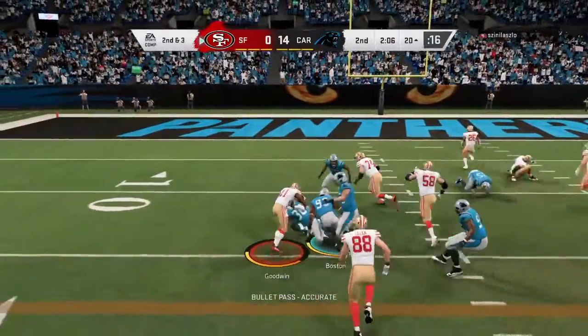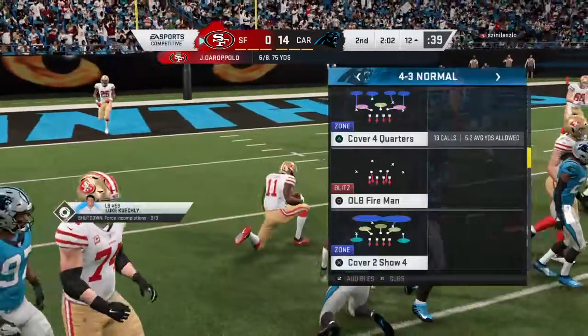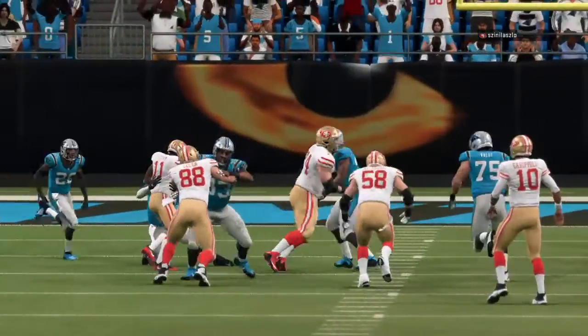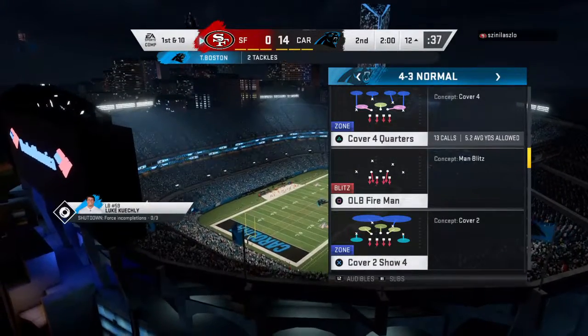Looking left side, and he's got a man. That's Goodwin. And he'll go down here at the 12-yard line. That one, a first down pickup of 8. 2 minutes to play, first half. It's 14-0.